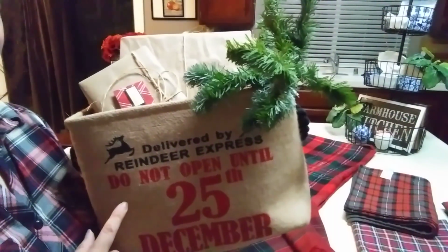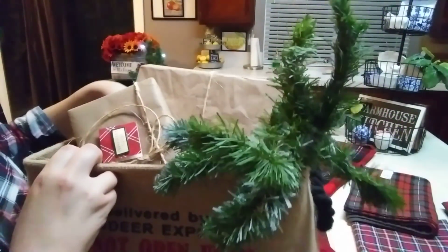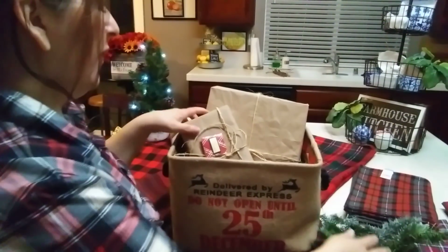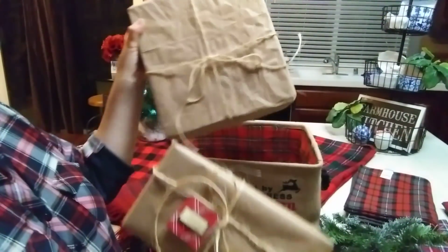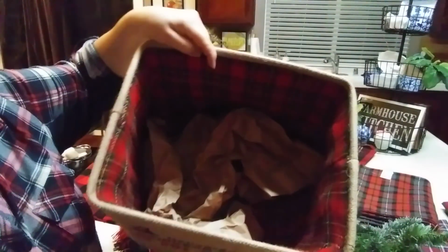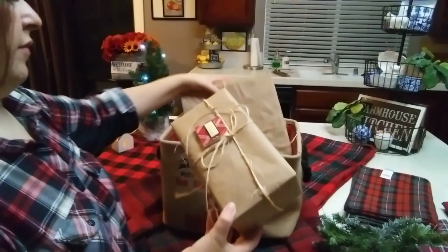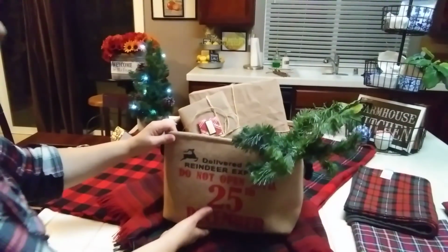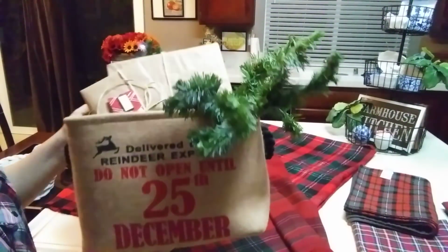And then inside, this was $2.19 or $3.19. I can't remember. I think it was $2.19 because I was blown away by the price. It was like brand new. I just put some more of that greenery from that topiary in here in the corner, and then some boxes that I always keep wrapped. There's nothing in them, they're just fake presents. It's lined with a really soft plaid flannel, and I put some craft paper in there to boost up the boxes. I put more boxes than just this, but this is to show you how I'll be using it. I'll be using it again after Christmas, just like my little bunny ones that I'm using now from Walmart. I just turn it around.